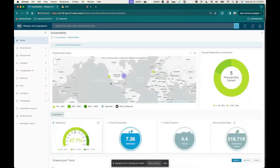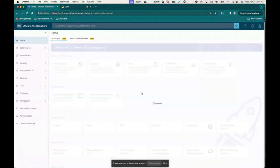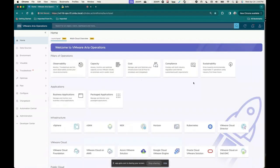Again, I mentioned you can dive into each individual data center to get that as well, and it will let us know how much we're consuming, our carbon footprint, and the overall impact on the environment. So I think that's the last piece I really wanted to show as far as the pillars of Aria Operations. Now that was looking at everything.